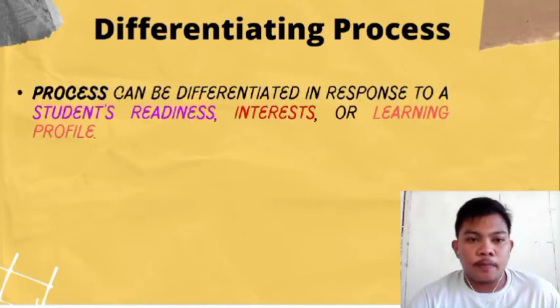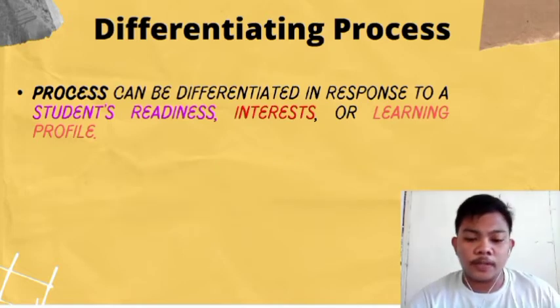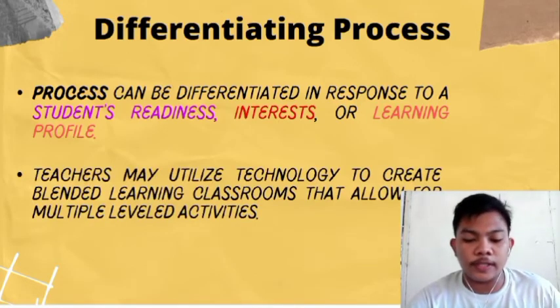So, differentiating process. Process can be differentiated again in response to a student's readiness, interest, or learning profile. Teachers may utilize technology to create blended learning classrooms that allow for multiple level activities. Differentiating process according to student readiness means matching the complexity of a task to a student's present level of understanding and skill. Differentiating process according to student interest concerns giving students options about parts of the topic in which they have to specialize to help them correlate to their personal interests.